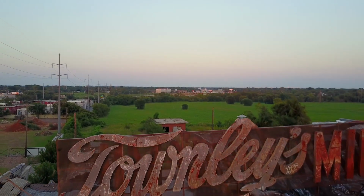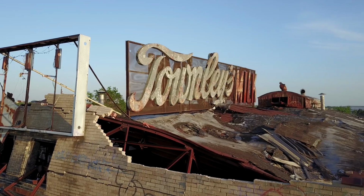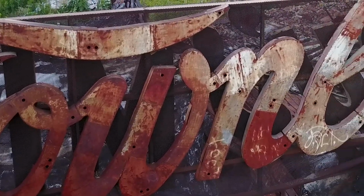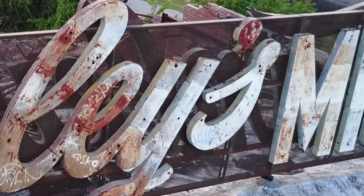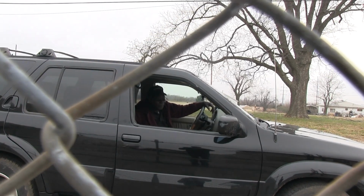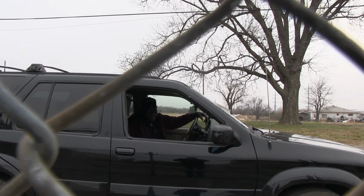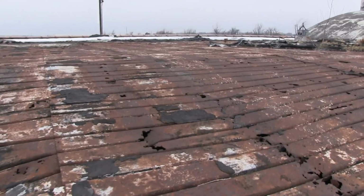One thing that stood out is that enormous neon sign that became a landmark for the dairy. It was easy to see the neon sign from afar as its glow illuminated the area around Townley's. Do you know what you're going to do with the old sign? Is that going to go trash too? I sold it already. Yeah, he paid $5,000 for that sign. $5,000. Wow. That's pretty cool. Right. So I'm going to get a cool picture of it before it goes.